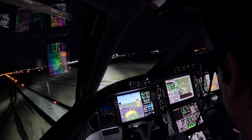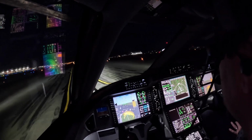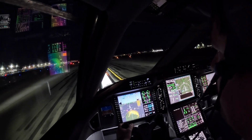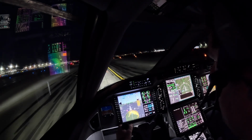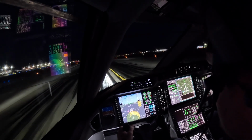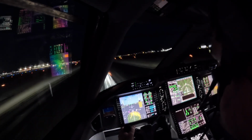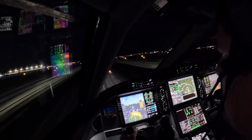All right, heading checks. Coming up. All right, looks good to me. You good with it? Yep, I see all throttles are armed. Here we go. All throttles are green. Takeoff power set. Airspeed's alive, 3 times. Two good engines. 60. Cross checks.